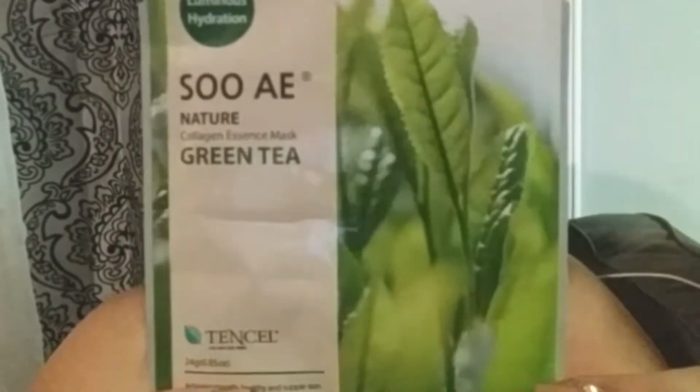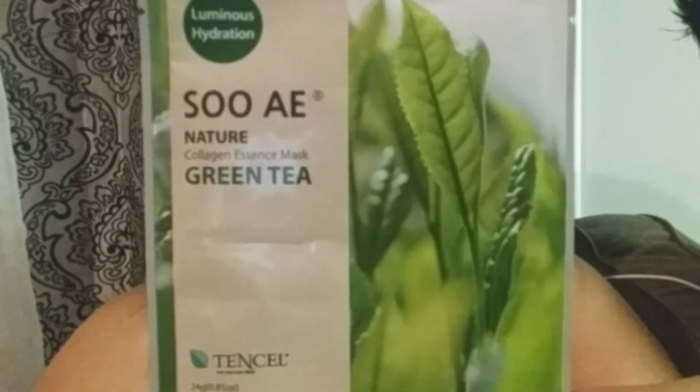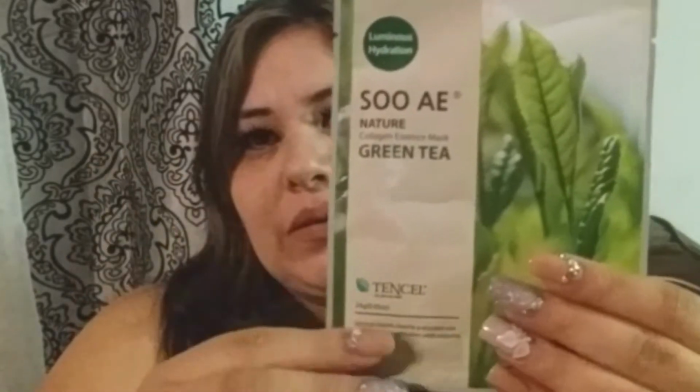It's called AE Nature Collagen Essence Mask Green Tea. I don't remember what the charcoal one said, but this already comes with the sheet in it. Sorry, my nails are a mess. This one already comes with the sheet in it, so you put it directly on your face. So, yeah. This is Luminous Hydration. I don't remember what the charcoal one was, but I did like it.